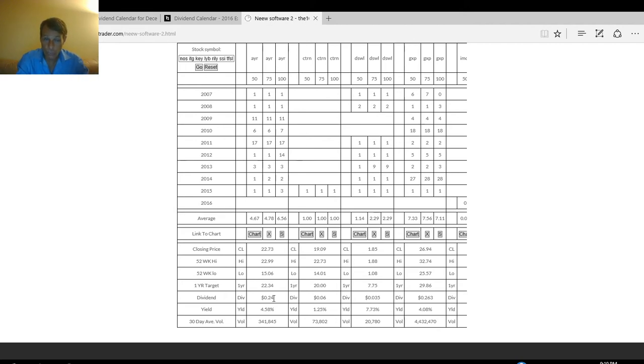Okay, how long does the stock take historically to reach that target? Now, 2007, you can see right here, it reached it in 1 day. 2008, it reached it in 1 day. 2009, it took 11 days to get there. So on and so forth. Down here, this is the average. On average, how long does it take to get there? And this one takes an average of 4, 5, 6 days, somewhere in that area.